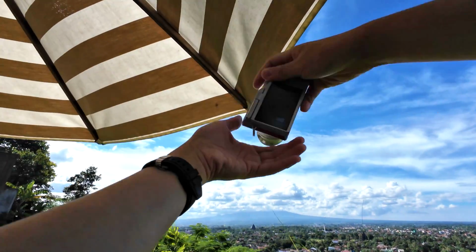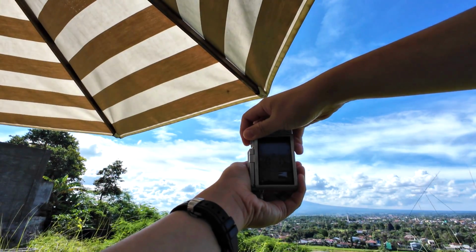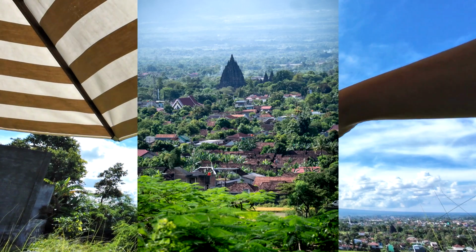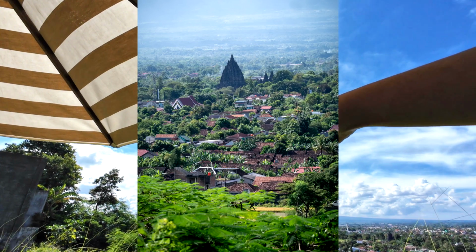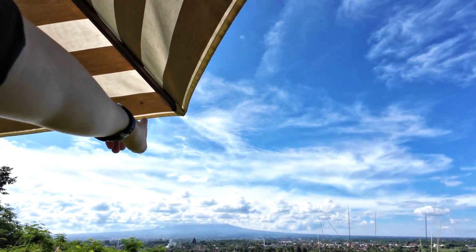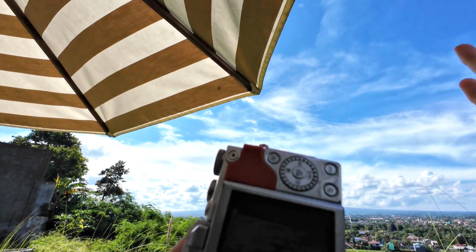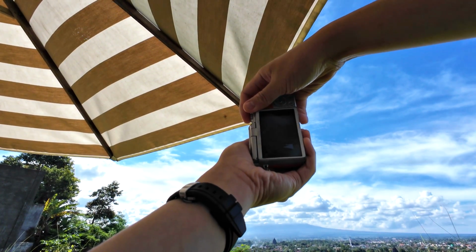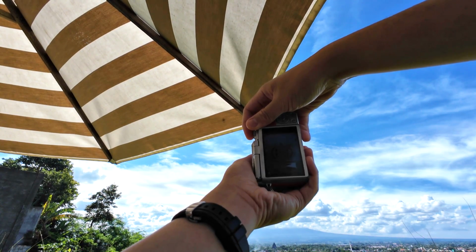I want to focus on Prambanan Temple once more. Hopefully I can get some nice photos of it. Yep, with the same vertical composition, 100mm. I love the fact that there is very thin mist in the background near the volcano, making it look a little bit mysterious. It has that moody vibe that I really like, to balance the bright blue sky, the sunny day kind of vibe as well.